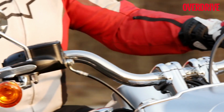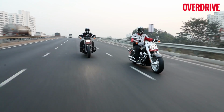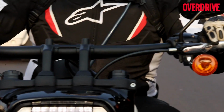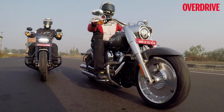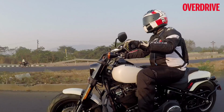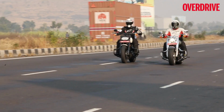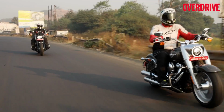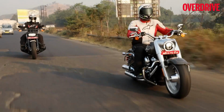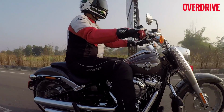Interestingly, this is the first model change both motorcycles are seeing in a very long time, and pretty much everything is new. So apart from looking a lot more modern, the Fat Boy and Fat Bob both get a bigger, more powerful engine that sits in a completely new, lighter and more rigid chassis. The suspension is new as well, and both motorcycles have lost weight too. All this clearly tells us that Harley-Davidson has focused extensively on improving the dynamics of both motorcycles.